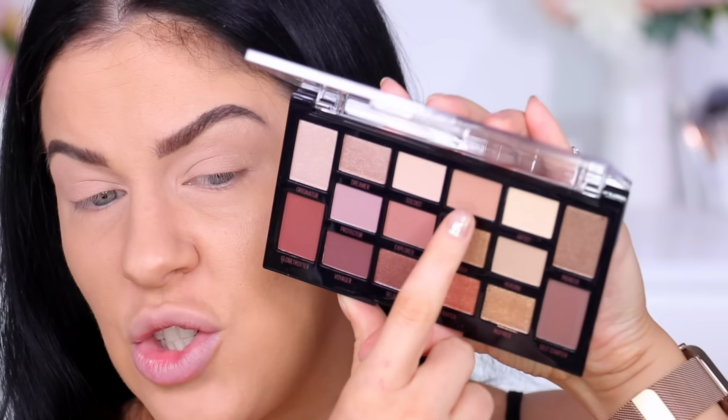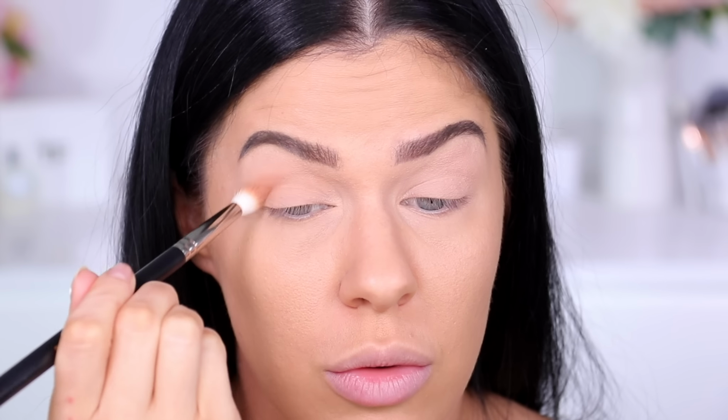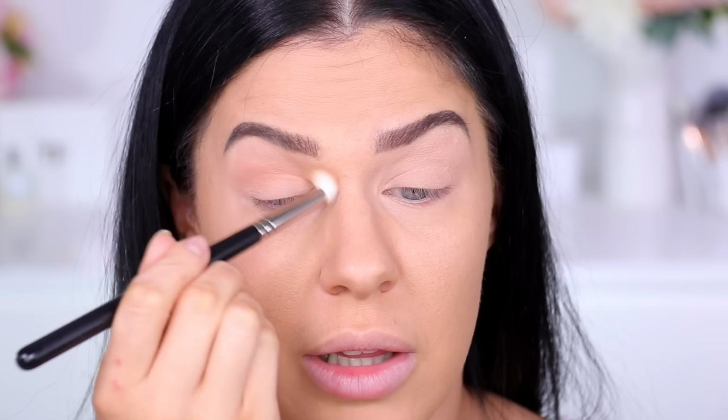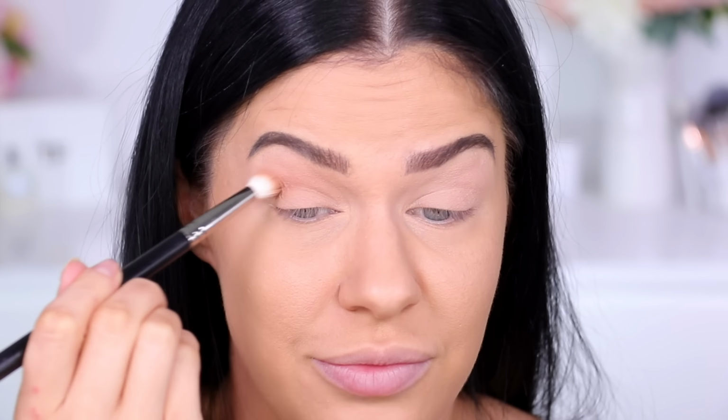So I'm going to go in with this shade here, Creator. This is like a medium matte brown. Oh, that's actually a lot creamier than I thought it would be. I'm going to buff this one all through the crease, and I want this smoky eye to be really blown out and big and bold, and I'm looking forward to this situation.